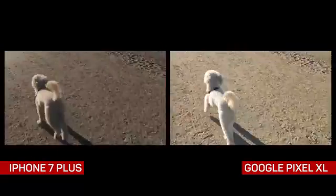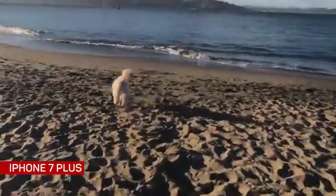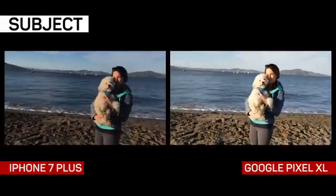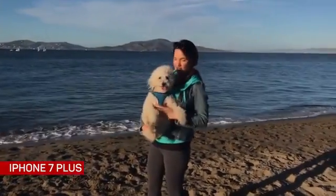The same holds true for the running shot. The movement on the iPhone seems more natural and consistent, but it had some issues keeping focus on the dog. Which brings us to the next category, and here's where the iPhone starts to show its weakness. When relying on its autofocus, the iPhone had a much harder time keeping the subject in focus.